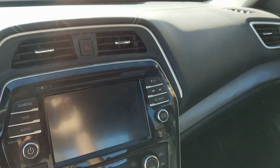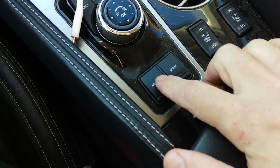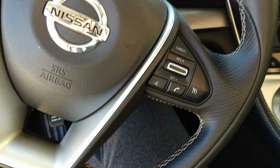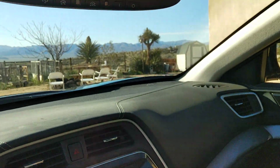It's a modern design. You've got a couple cool buttons here. You got manual, normal button, and sport button. Sport button changes this thing a lot. Really a big difference, and you can manually go through the gears. Apparently some of them had flappy paddle shifters on there, which is good. Big back seat. Quality inside.